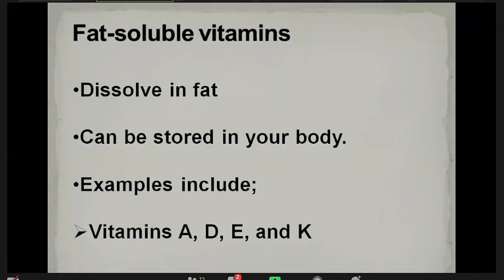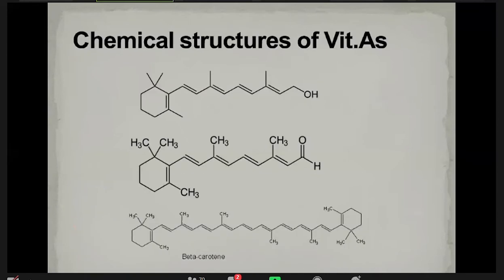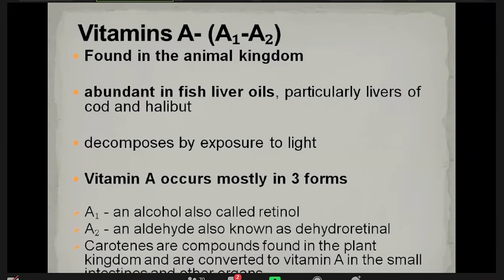Okay, so if we go further to look at what vitamin A constitutes, these are found in the animal kingdom, abundant in fish liver oils, and they are also very sensitive. They decompose on exposure to light. And then they occur in three main forms. Alcohol-based, like retinol, aldehyde-based, like retinal, and then also carotenes, which are also part of this type of vitamin.